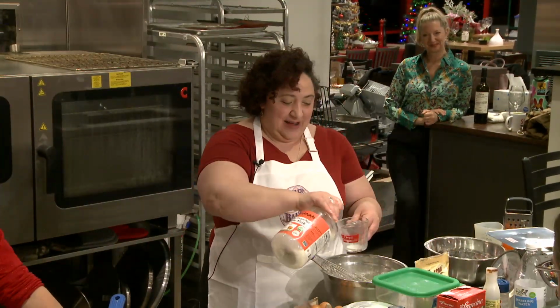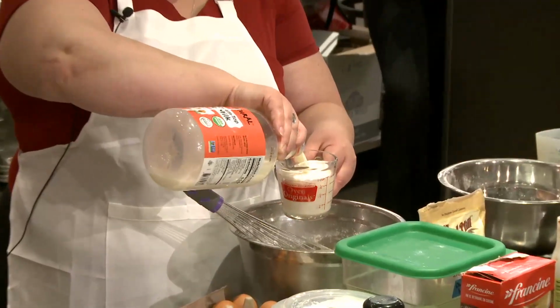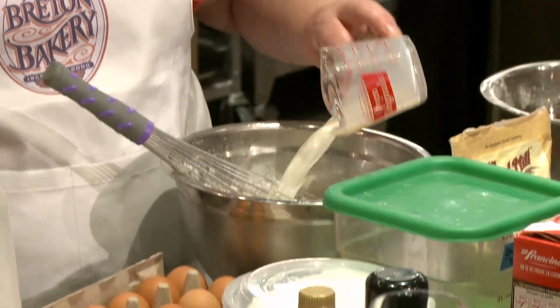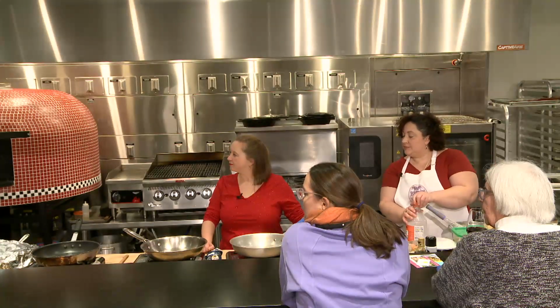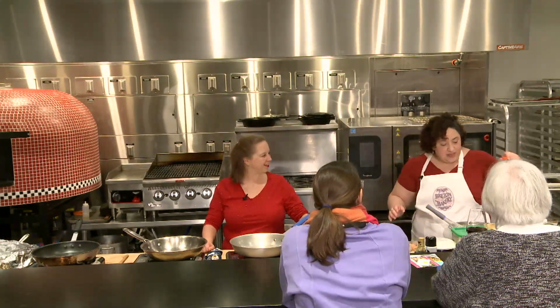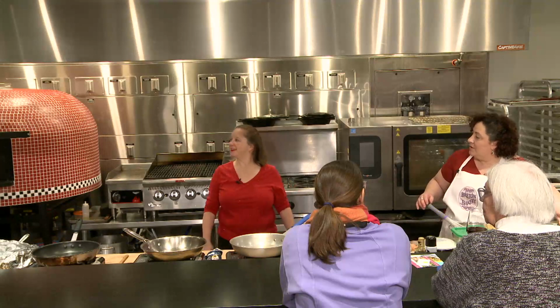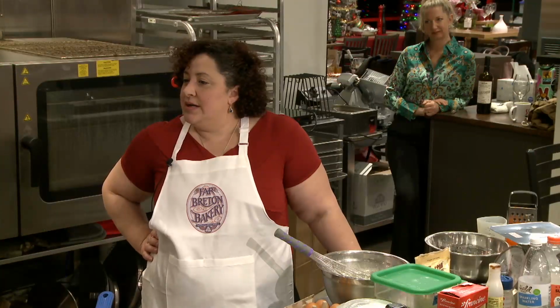So I'm adding the other half of the flour and the milk. And then we do have one other question. Elizabeth wants to know, what are some traditions of eating crepes out of the house in Brittany, like in creperies and on the street? Ooh, I love that question. Say that one more time. What are some traditions of eating crepes out of the house, like in creperies and on the street in Brittany?